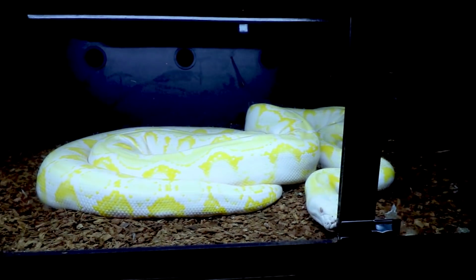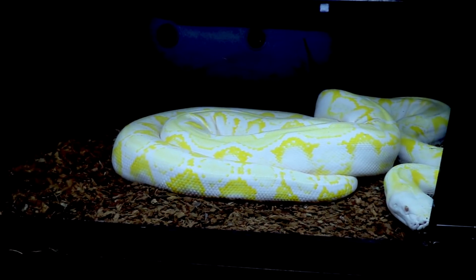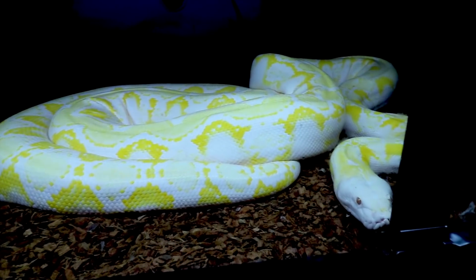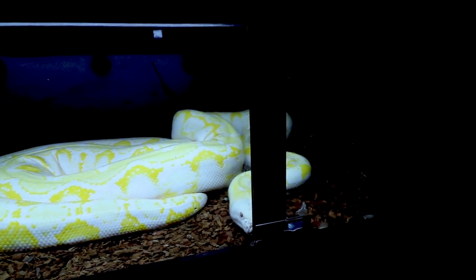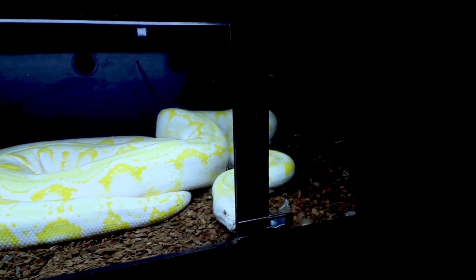At some point, I'd like to get a real big zoo enclosure with some branches she can climb on, and maybe a little pond or something, which would be really neat. But I just haven't gotten to that point yet, and I'm hoping to get there soon. I don't think she'll get much bigger than this. If she's coiled up in here, she fits pretty good, but once she stretches out, you can definitely tell this is a little bit small for a snake like this.